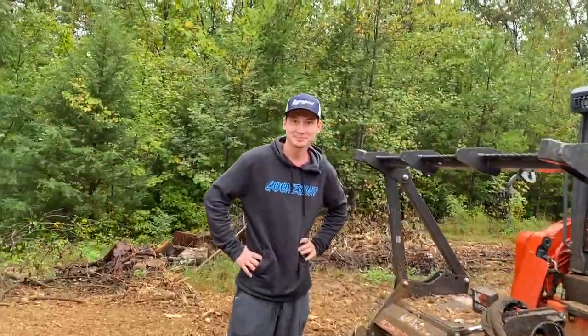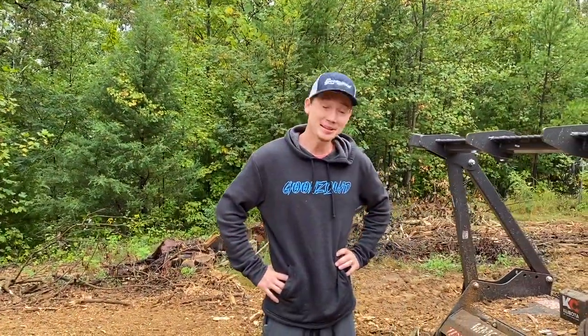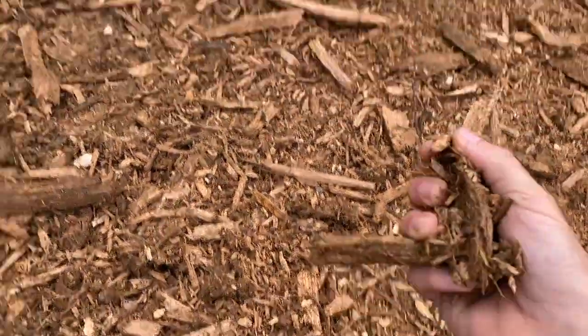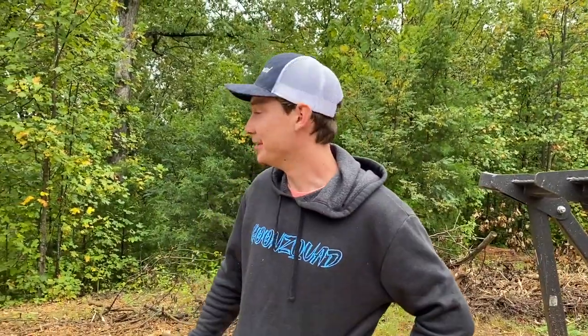Dude, what happened to that pile? What happened to the log? That thing turned everything into mulch. It disintegrated that whole entire pile. Oh my goodness. It was launching stuff about 200 feet or something like that.